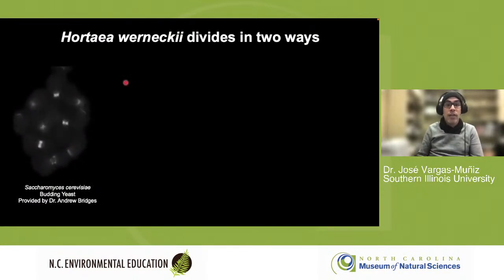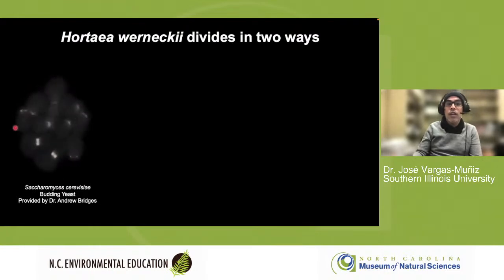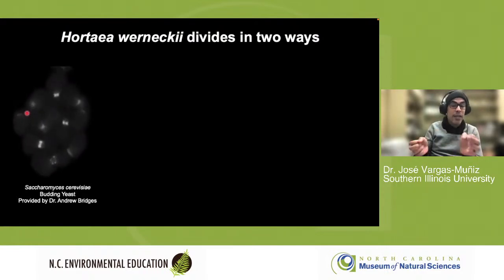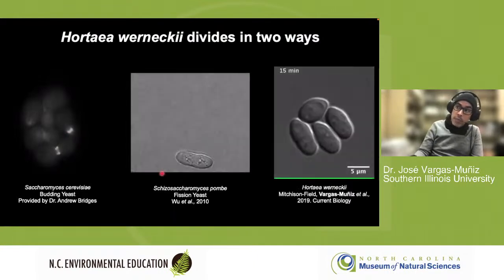So when we were doing that, we were really interested in looking at the cell biology and how they grow. And we found this remarkable fungus that grows in two different ways. We have budding yeast, which grows from one area, starts inflating like a balloon until it reaches a size and then splits. Then we have fission yeast, which grows and then divides in the middle to create two new cells.